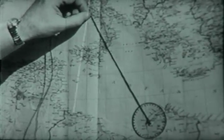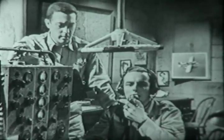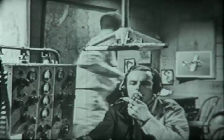They're right on the line. They ought to be coming in any minute. Red Wing 4 confirming bearing 330. Roger, Red Wing 4. Over. Red Wing 4 out.